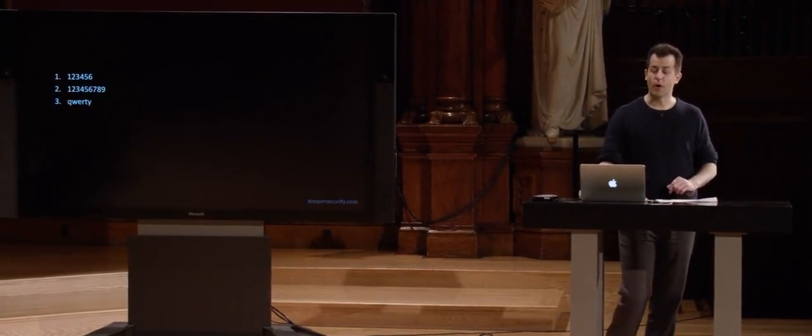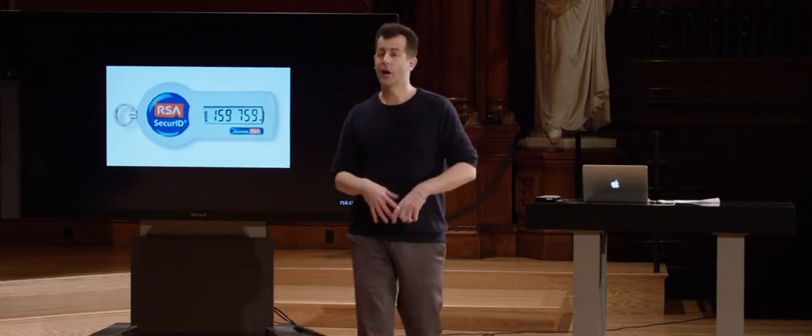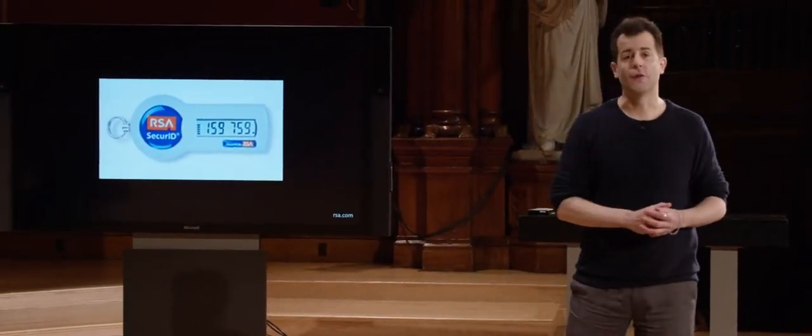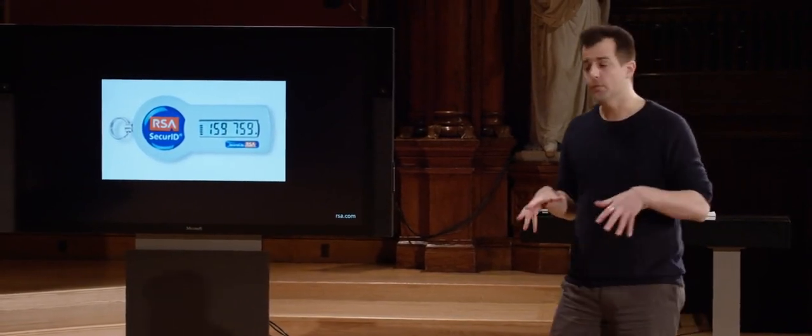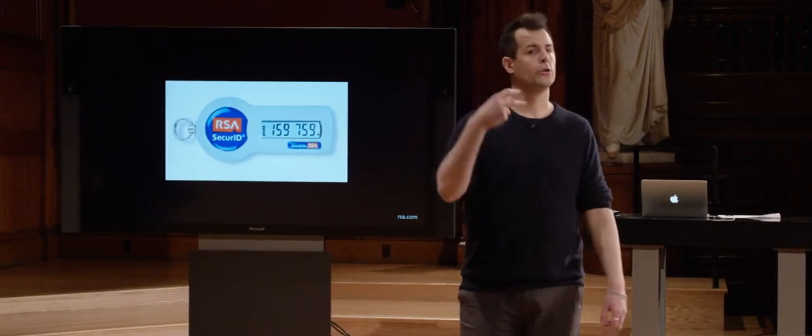Now, there are some better defenses. Not all websites support this, but increasingly they are doing so, even apps on phones as well. So not too long ago, this was the primary form of something called two-factor authentication, where two-factor authentication refers to having not just one factor, but surprise, two factors.